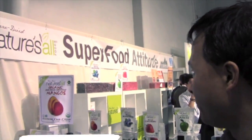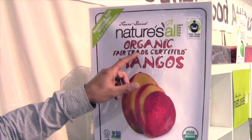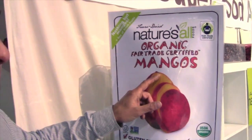So now we've got another booth to share with you. It's actually the booth at Himalaya. And one of the cool things is that these products are available near you at Whole Foods, because some of these raw food products may be difficult to find. What we're looking at here is freeze-dried Nature's All Organic, fair trade certified fruits.